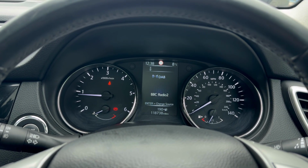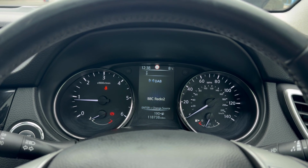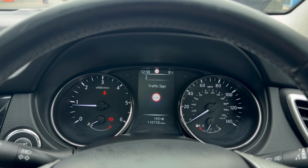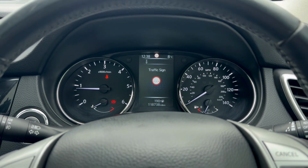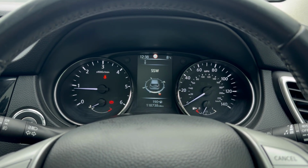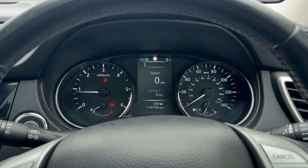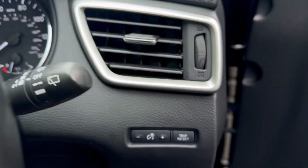Driving aids, so it's got quite a few actually, so I'll show you everything that you need to know. DAB radio, traffic sign recognition, which is really nice, because as you're driving, you see that top one there, it's going to show you the speed limit on the road that you're at, so you can control your speed. You've got a compass there, so right now we're positioned south-southwest. That's your fuel economy, and back to your speed again.